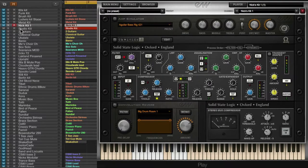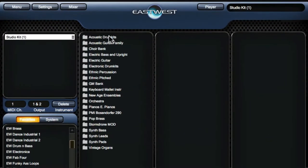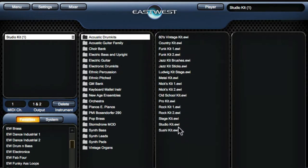Now, let's check out the studio kit. So it's properly tight. I mean, it's tight as a fist. And that'd be really good for singer-songwriter stuff if you wanted a nice, tight, punchy kit. Really neat. So the drum kits alone, if you go into the drum kit library, there's just a really nice collection of kits. And honestly, I've sometimes used Goliath just for its snares, like I said.